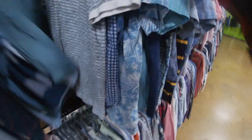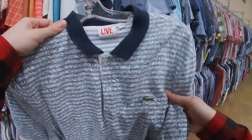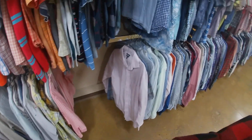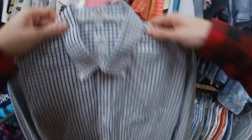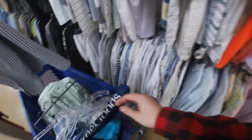But check out this piece. I hardly ever pick up Lacoste, but this just really stood out to me. This really cool pattern had a tennis graphic on it. It's hard to tell from this video, but I picked it up and should get around $30 to $40 for that shirt. Peter Millar, I just showed you that brand before. Here's a Nano Luxe shirt. These dress shirts that are newer style sell really well. About $30 for something like that.